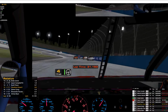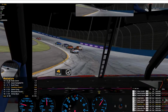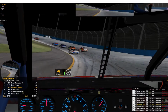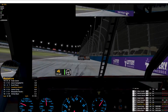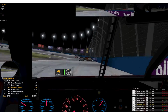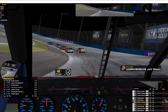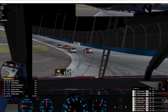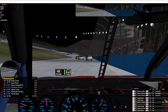Perfectly happy to sit back here in this group and let them up there fight each other. The gap ahead is now 0.7. What they got. Might be wrong, but I don't think they can stay up there and keep doing what they're doing. I'm giving you room. All right, John. The next car is Campbell.